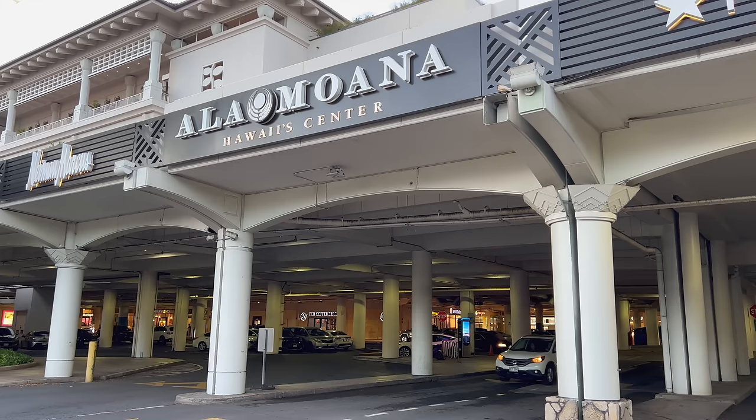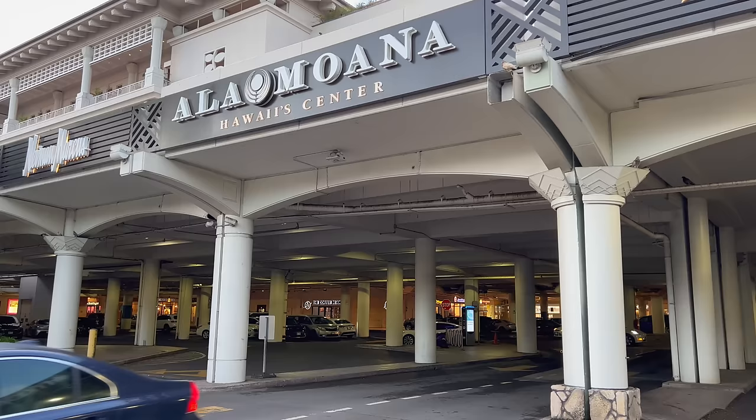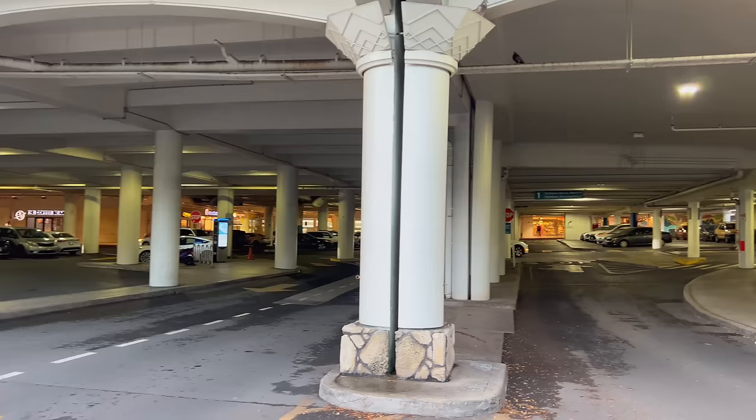This is the largest open-air shopping mall in the world and also the 8th largest shopping mall in the United States. I've been here already several times and it still impresses me. You can easily get lost in this shopping mall.